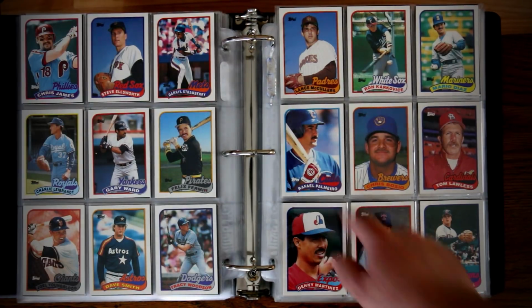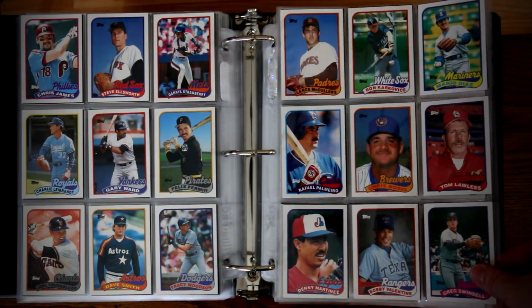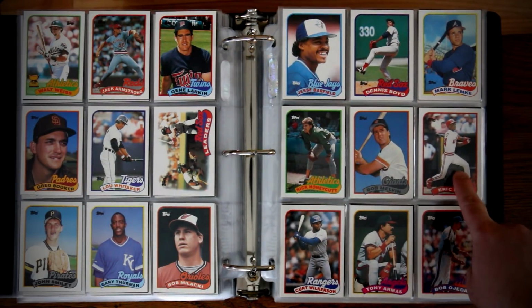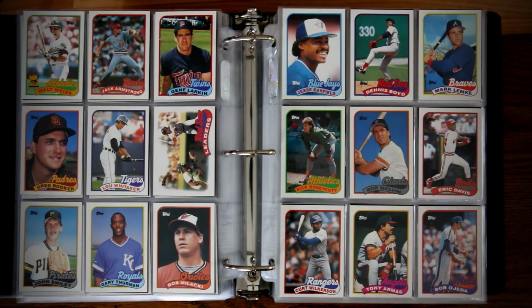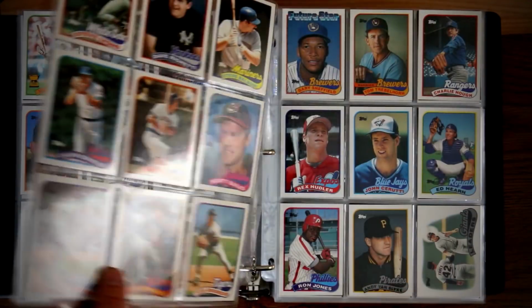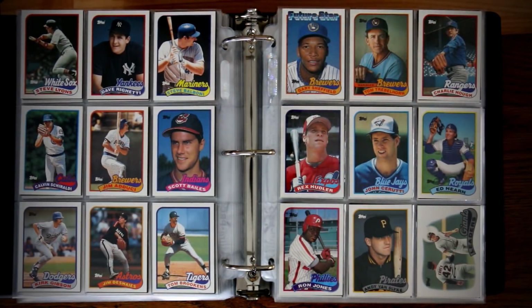Rafael Palmeiro obviously had a spectacular career. Kind of hurt his overall appeal with some of his choices and decisions, but, it happens. Rick Honeycutt, Eric Davis. I think a lot of people forget what a great player Eric Davis was for a period of time. Can you imagine if fantasy baseball was super big the way it is now back when he was in his prime?